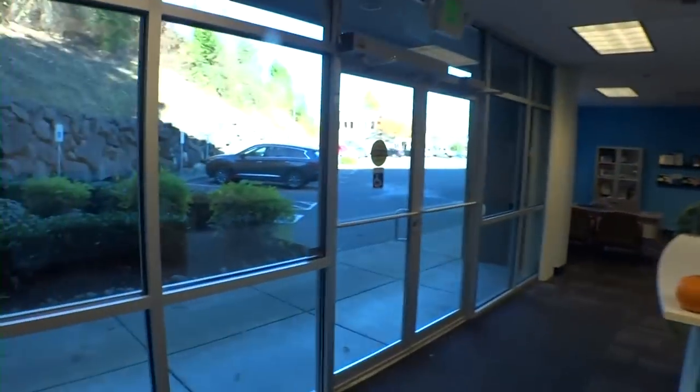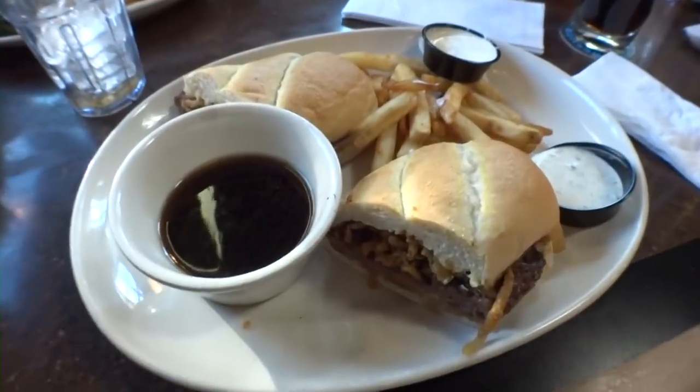All right, are we gonna go stuff our faces? I think so. Let's do it. Lead the way. Ladies first. Oh, I see how it is. Hey, it's food time.